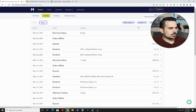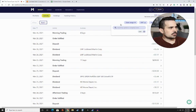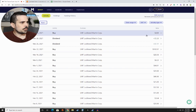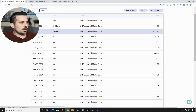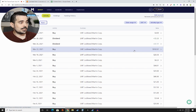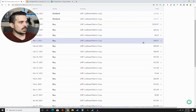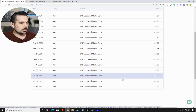I'll show you guys too. Not that you don't believe me, but I'm going to show you right over here. So Lockheed Martin, let's see if I can just move this over here. So you can see, I just bought a little bit so I can get to a 3 share number because that looked really nice. But I bought on March 22nd for quite a bit. Oh, that was actually when I sold off a couple stocks and bought a lot into Lockheed Martin. But you can see here $40, $20, $40, $25, all these different amounts right here.